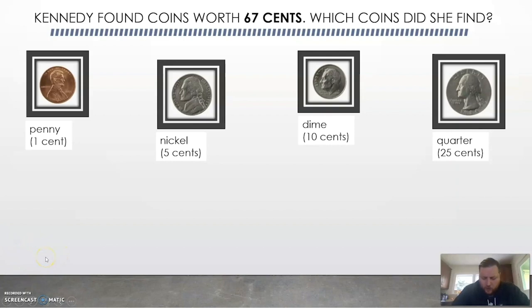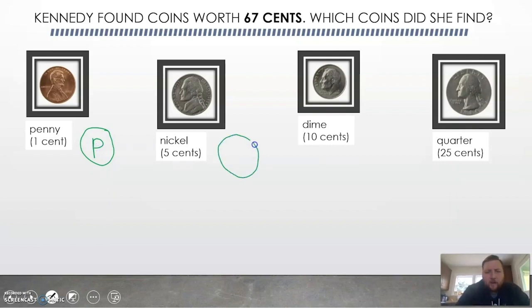All right, so to draw coins, I don't have to draw all of the details of the coins, right? I could spend a long time doing that, but I'm just gonna draw a circle and put a P in it. And that will stand for a penny. I'm gonna draw a little bit bigger one for the nickel, okay, and put an N for nickel. A littler one with a D for dime, and a bigger one yet with a Q for quarter, okay? So let's think of the ways that I might make 67 cents.